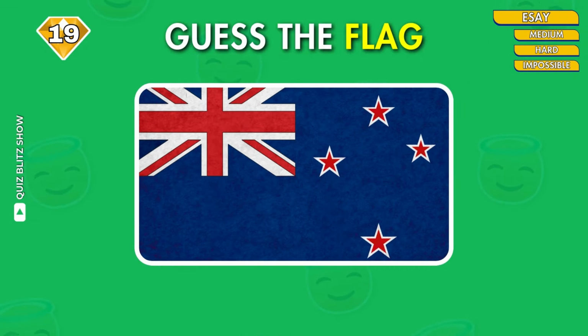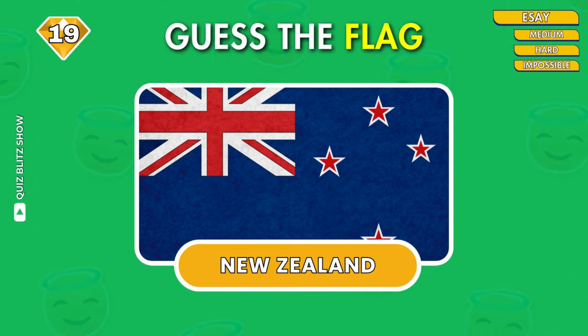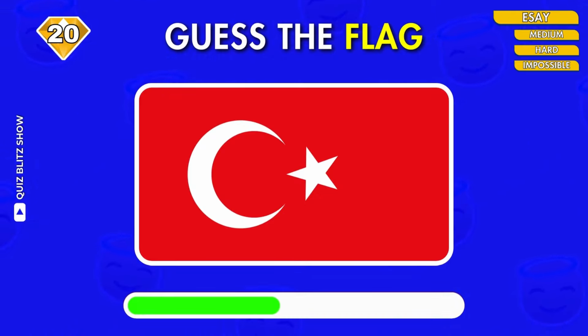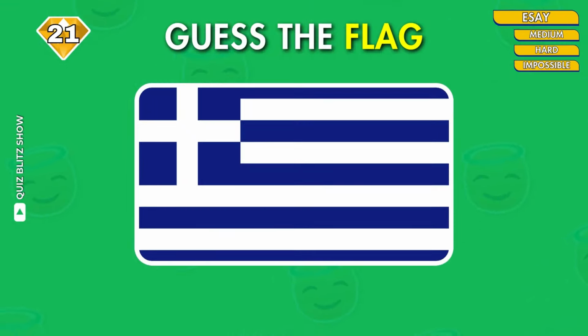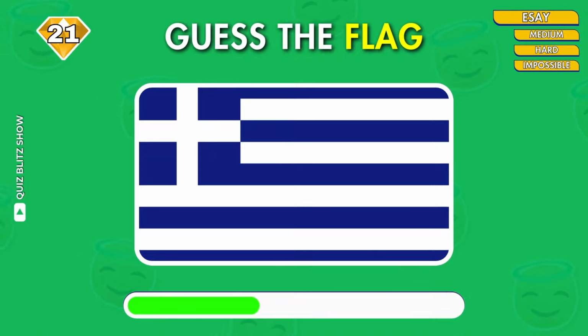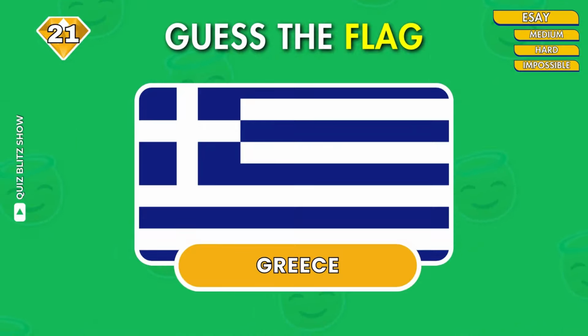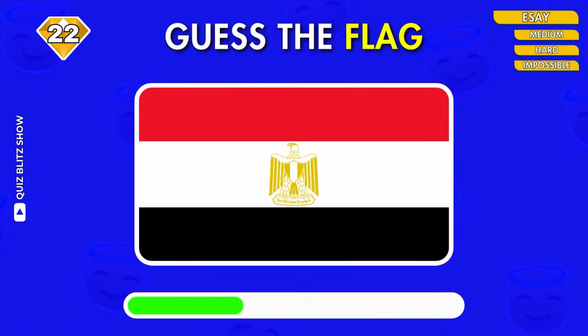Here's a fun one to begin with. Can you identify this flag? Yes, that's New Zealand. You nailed it. It's Turkey. Ready to show off your knowledge? Which flag is this? Absolutely. This one is Greece. You're correct. That's Egypt.